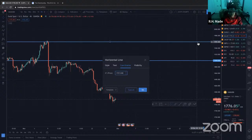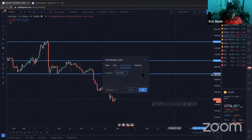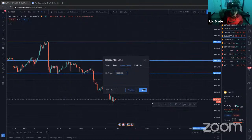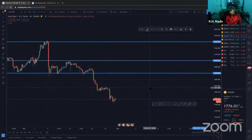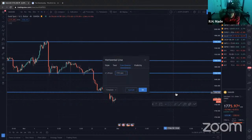Top 1960. Consolidation 1860. What makes you say it will? Well, if it breaks, not just break a low through. Are you talking about GJ, bro, or gold? Let me know if you're talking about GJ, bro. I'll go back to it after gold. 1800 major level.